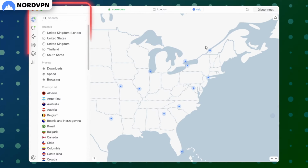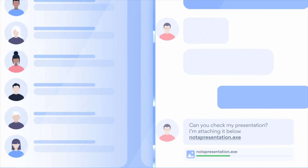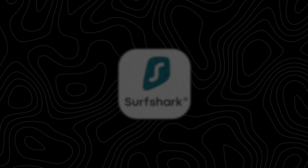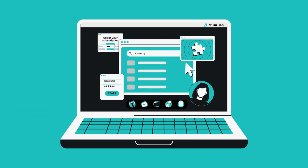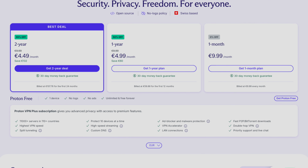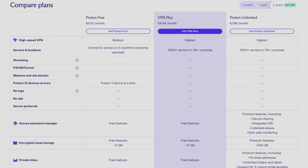It's one of the fastest VPNs available and includes extras like malware blocking, a password manager, and cloud storage. Surfshark also offers a very similar setup here with unlimited device connections, ad blocking, and even built-in antivirus. ProtonVPN's premium plans add double encryption as well as ad filtering and support for up to 10 devices.